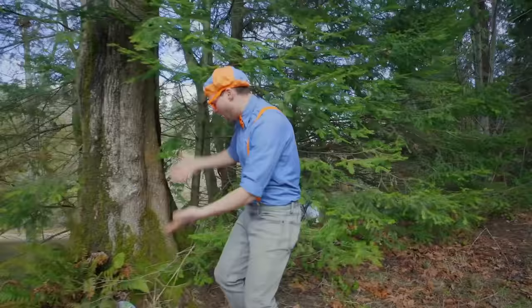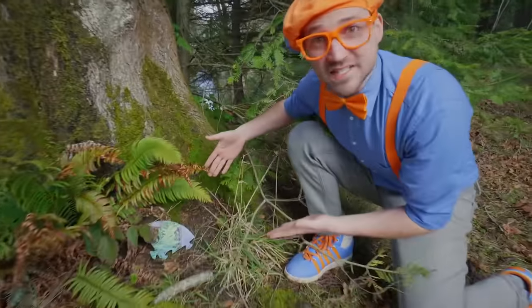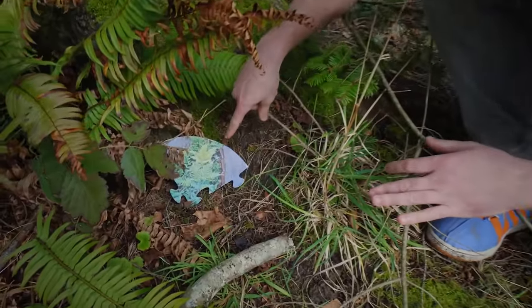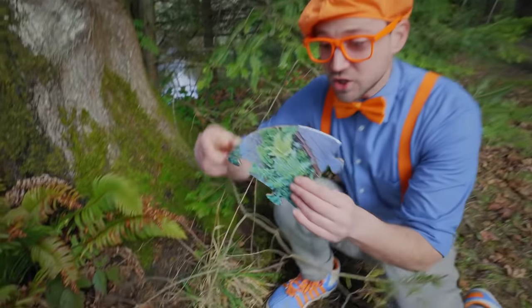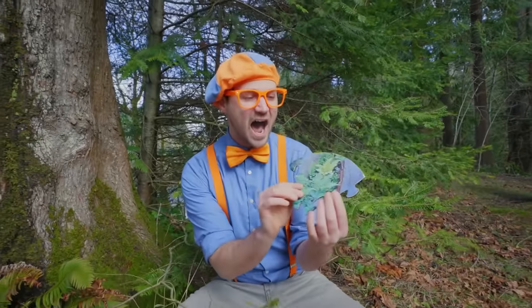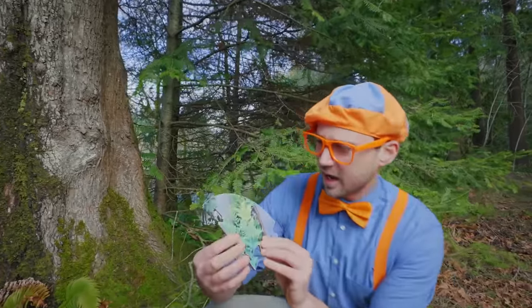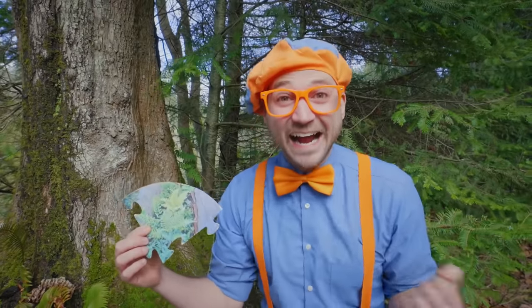Oh. What is this? Do you see what I see? This is a puzzle piece. Whoa, check it out. I love puzzles. Look at it. I wonder if there's more puzzle pieces around here. Will you help me look?